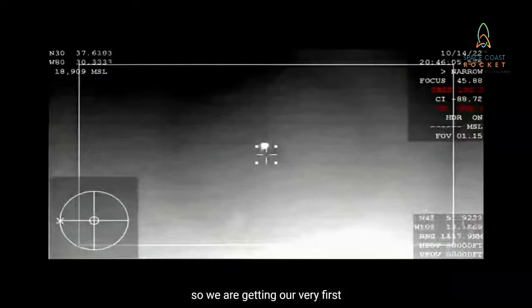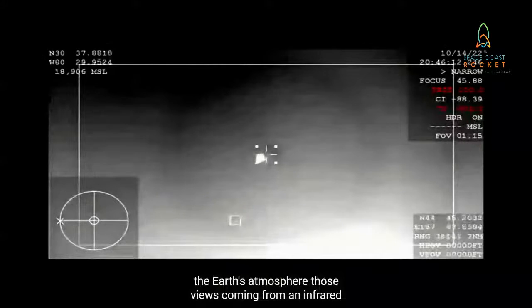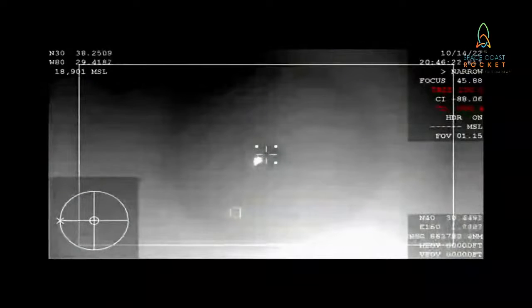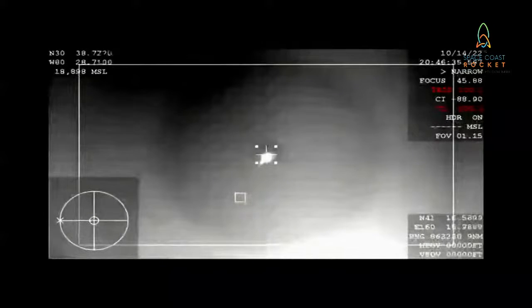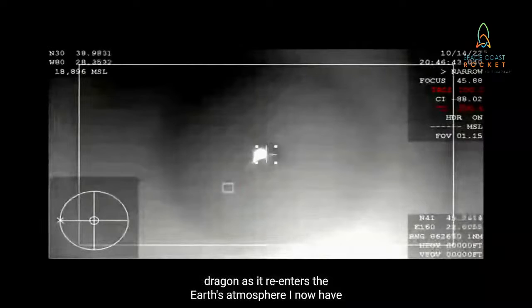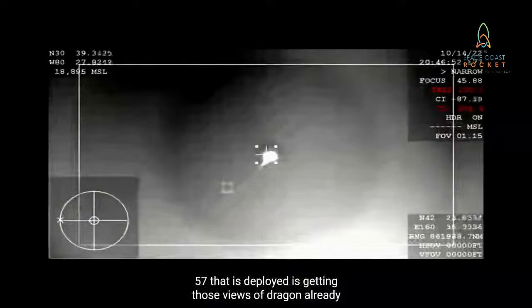So we are getting our very first views there from the WB-57 of the capsule as it re-enters the Earth's atmosphere. Those views coming from an infrared camera that is on board. So the team will continue to track Dragon as it re-enters the Earth's atmosphere. We now have about 3 minutes remaining in the blackout period, but again, the WB-57 that is deployed is getting those views of Dragon already.